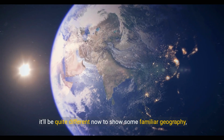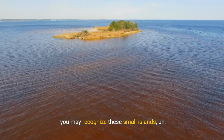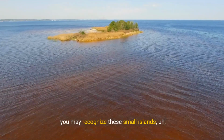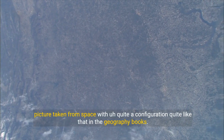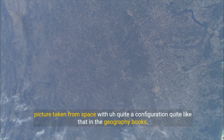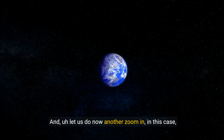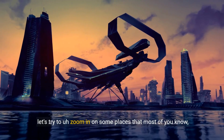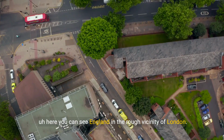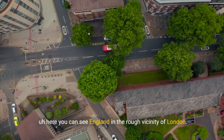Now, to show some familiar geography, you may recognize these small islands. Picture taken from space with a configuration quite like that in the geography books. And let us do now another zoom in. In this case, let's try to zoom in on some places that most of you know. Here you can see England in the rough vicinity of London.